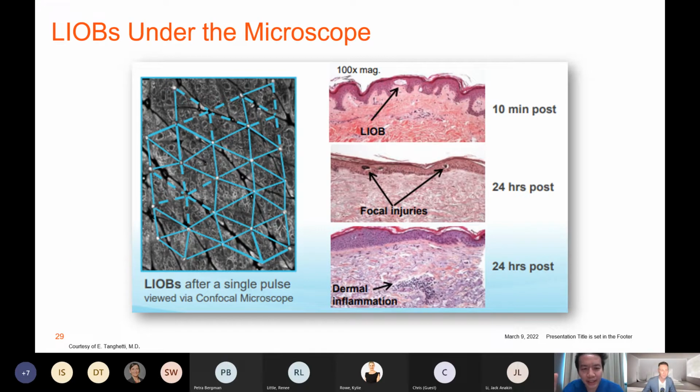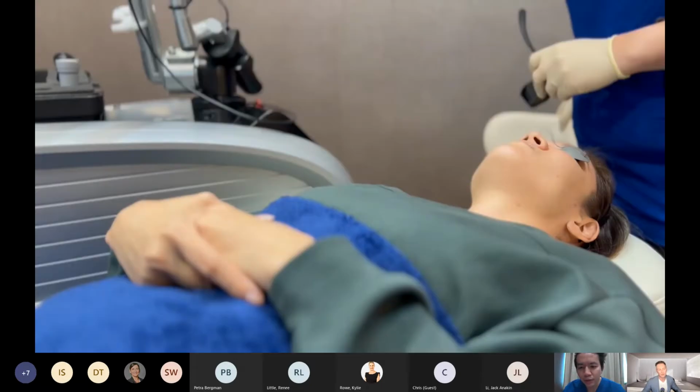So this is the microscope of the LIOB generated by the focus lens. You can see at the right topmost photo, at 100 times magnification, a little vacuole is seen in the epidermis. And then 24 hours later, you see this black substance inside, and it's starting to form new collagen. And at 24 hours in the right lowermost photo, we can see that there is new inflammation happening in the dermis as well, even though the laser did not really target the dermis. So the focus lens is also a patented technology that I think other companies are unable to copy.